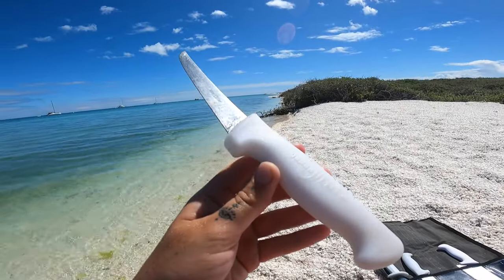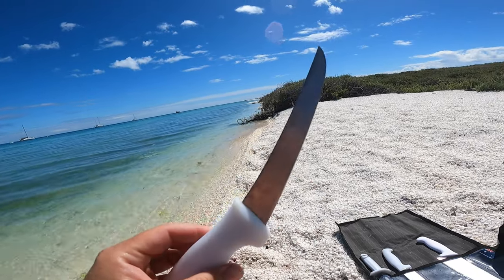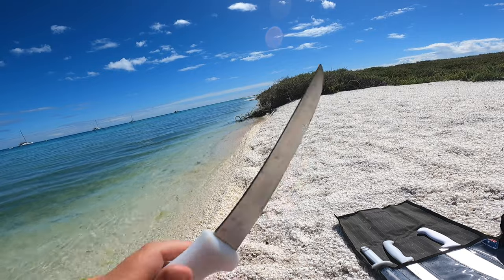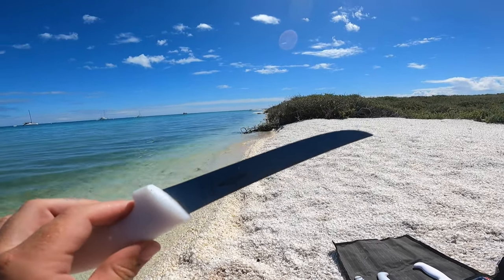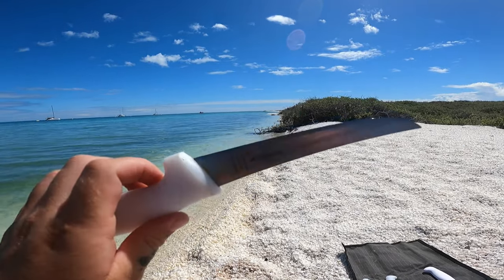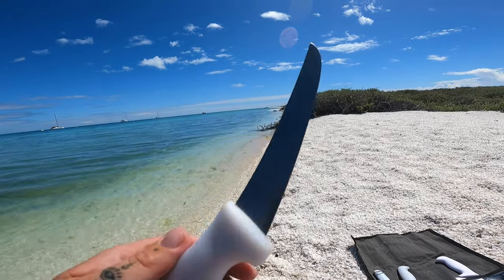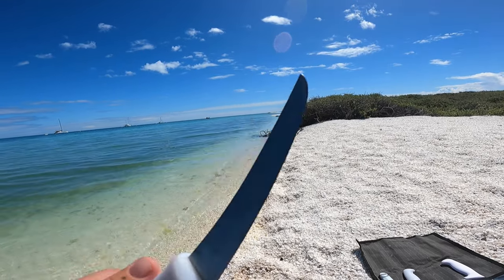Me personally, I always go in with this little one first, especially for Baldies. I think I've said it before, I just like how short and direct it is. It's quite a slippery fish with really big tough scales, so I want to have as much control as possible. Don't want too much flex, I definitely don't want to slip, so I always start with this one. If it's a small enough fish, I'll just finish the fillet with this instead of going in with the bigger knife, but I'll see how it goes.